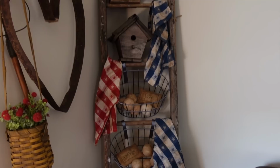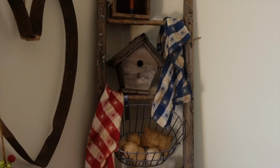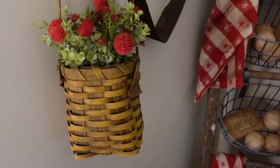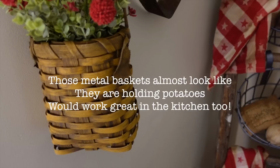I got those at, of course, Primitive Goods. Primitive Goods. Yes. Wow. This cute little basket and the red flowers was from Kathy at Woodstock Country Shop. That's adorable. I love that. That pop of color just made the difference on that wall there. Yes. And the size. Kathy has the coolest baskets. Yeah, she's got really great baskets. She has so many different sizes and shapes.